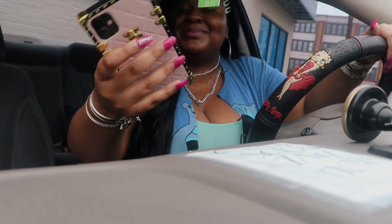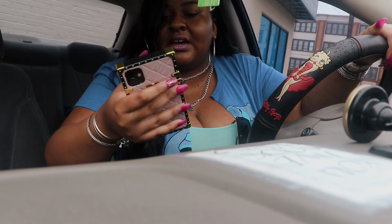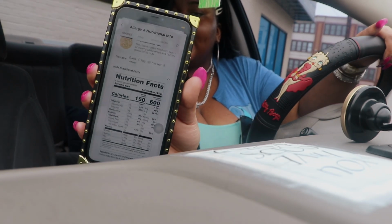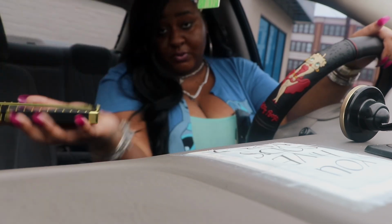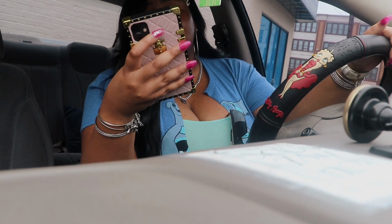Anyway y'all, the next one they got is pineapple upside down. Let me show y'all the calories, the carbs. Shout, it's 600 calories for one cookie, y'all. Look at it. Hopefully it's focusing. 600 calories for one cookie. I'm not eating that whole cookie, child. But that's what I'll be trying.